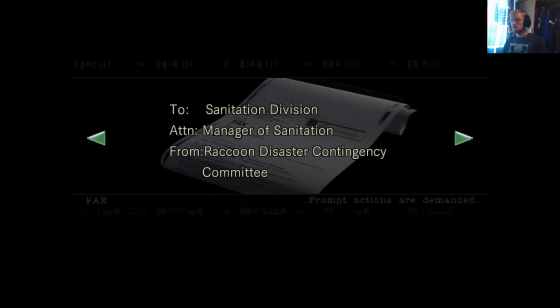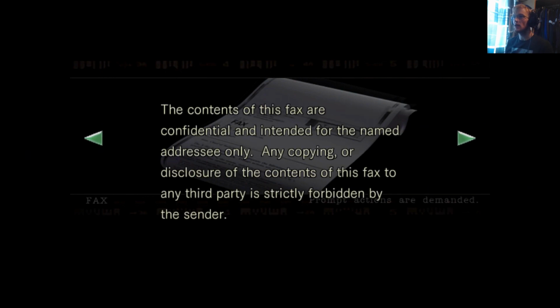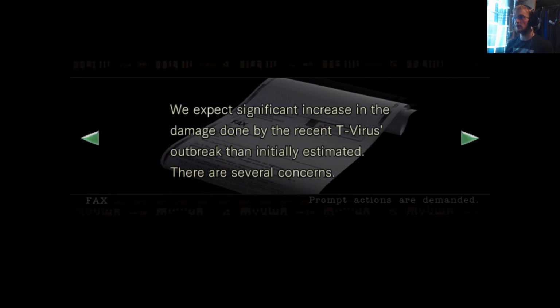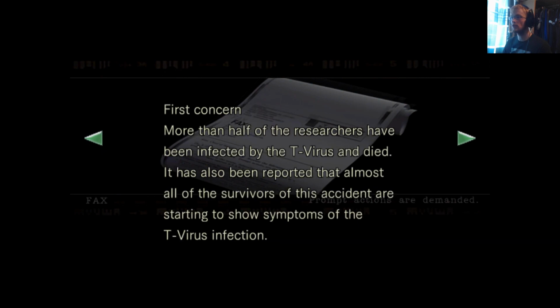What's that? Fax. To the Sanitation Division, Attention Manager of Sanitation from Raccoon Disaster Contingency Committee. The contents of this fax are confidential, intended for the named addressee only. Any copying or disclosure of the contents of this fax to any third party is strictly forbidden by the sender. After reading the contents of this fax, it must be destroyed immediately. Someone didn't do that, right? We expect significant increase in the damage done by the recent T-virus outbreak than initially estimated. There are several concerns.